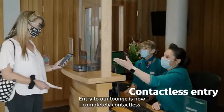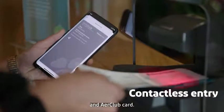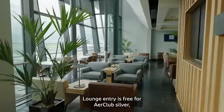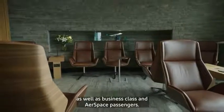Entry to our lounge is now completely contactless. Just use your phone to scan your boarding pass and Air Club card. Lounge entry is free for Air Club Silver, Platinum and Concierge members, as well as business class and Airspace passengers.